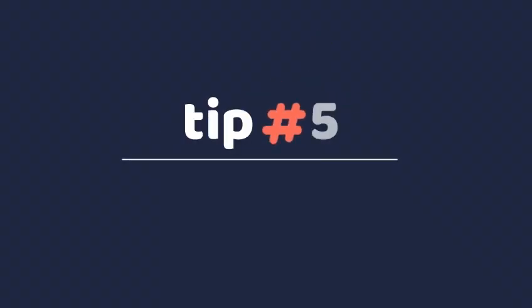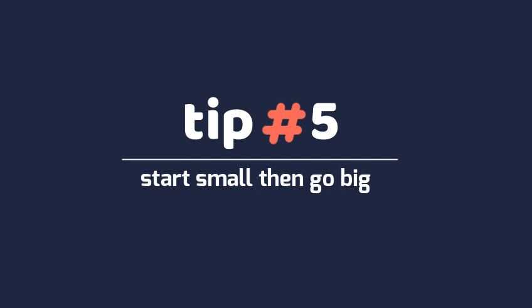And the last tip that I have for you is start small and then go big. A lot of people want to just jump right into it and be like, I'm buying my Holy Grail bag. I'm spending $10K on that Chanel Classic flap because that's the bag that I want, that's the bag that I need, and that's the bag that I'm going for. In my opinion, you do you.